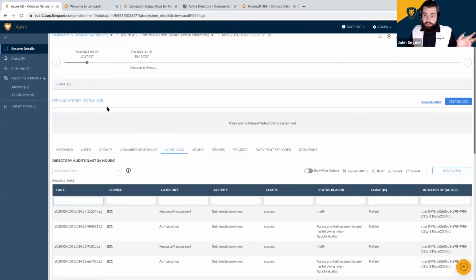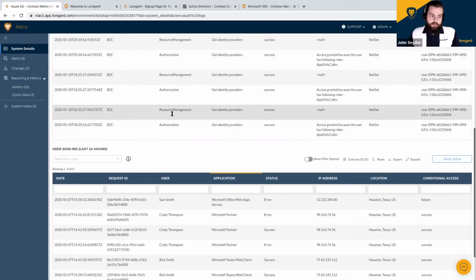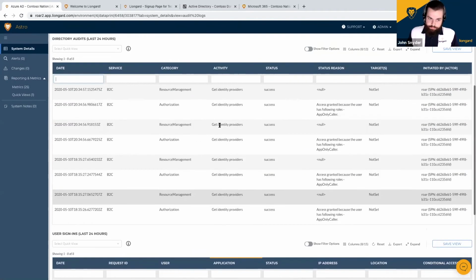So you'll have 18 calendar months of the audit logs. So directory audits last 24 hours, and then the user sign-ins last 24 hours. Where are they coming from? What's their conditional access? What application are they accessing?